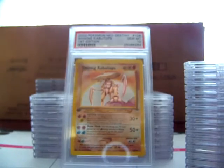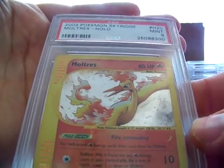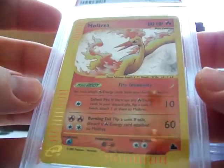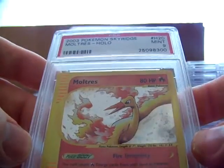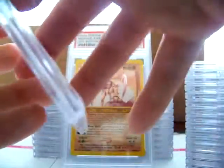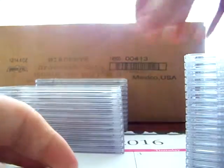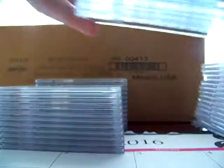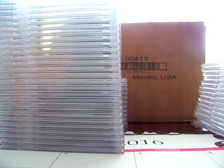And his last card was a Skyridge Moltres, which came back a Mint 9. Another really cool card. Very pricey cards, these sets. So, pretty solid grades. I mean, 8s, 9s, not too many 10s, but we still got my own cards, so let's get into this.